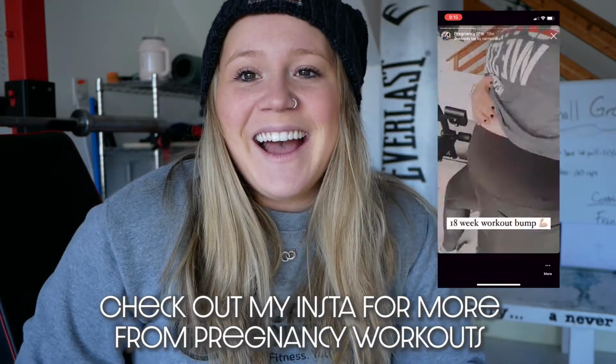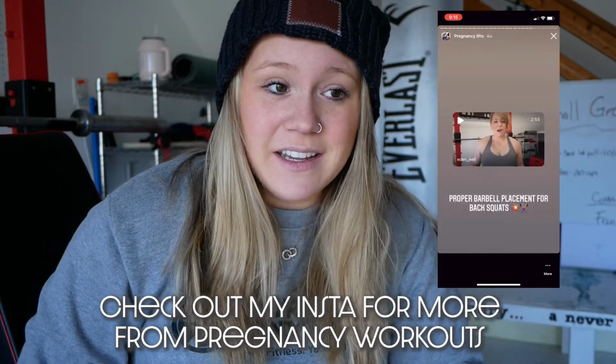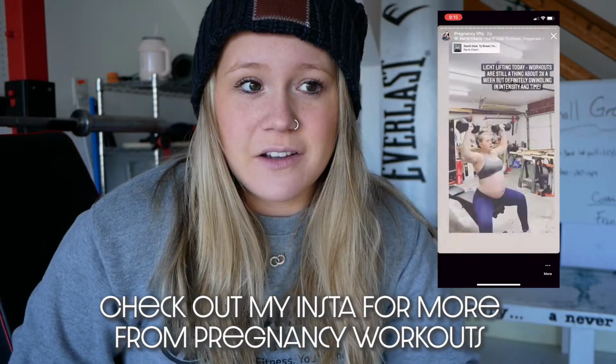So 37 weeks, if you don't know, is very, very close to the end of pregnancy. 40 weeks is full term, so technically the baby could come anytime now. Workouts look very different than they do in the beginning of pregnancy, as they are a lot lighter, a lot more chill, a lot more body weight movement rather than lots of HIIT workouts or heavy weights. It's a lot of 30 to 45 minute workouts, body weight, very chill weight in general.